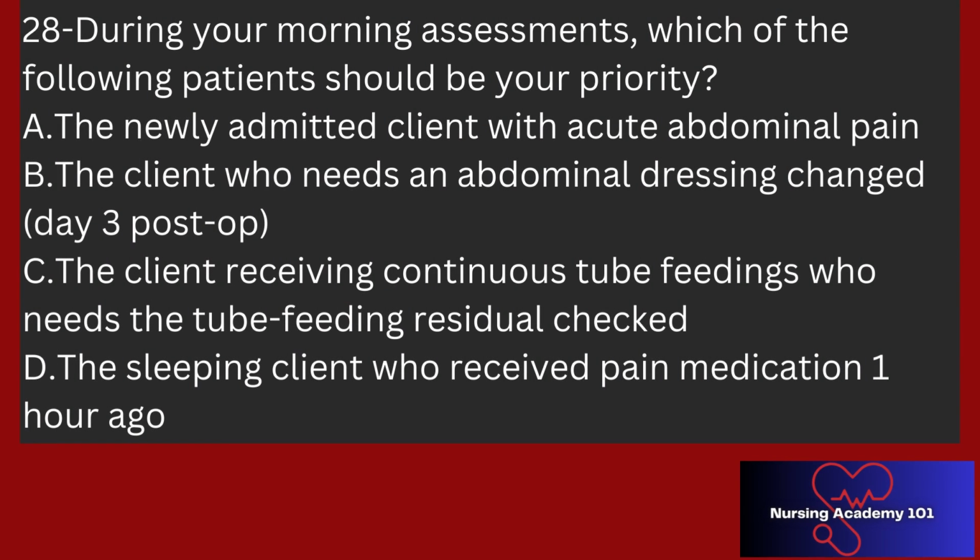Question number 28. During your morning assessments, which of the following patients should be your priority? A. The newly admitted client with acute abdominal pain. B. The client who needs an abdominal dressing change day 3 post-op. C. The client receiving continuous tube feedings who needs the tube feeding residual checked. D. The sleeping client who received pain medication 1 hour ago. The answer is A. The newly admitted client with acute abdominal pain.